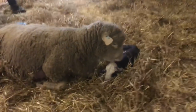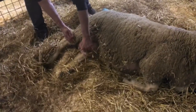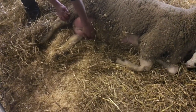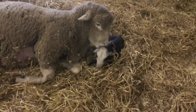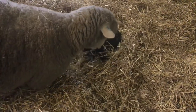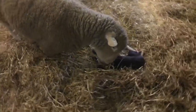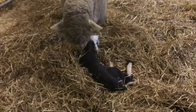Well done, Mum. So straight away she's mothering. Look at that. So Simon now, next job he's doing here, he's testing for milk. He wants to make sure she's got that colostrum available for baby. Loads. Fantastic. Well done, mother. She gave that a good go, but I think the fact that she was really quite a big lamb means that Simon just wanted to make sure she wasn't in any pain, wasn't struggling. And it's a lovely looking lamb, actually.